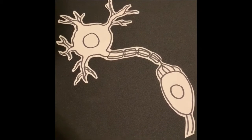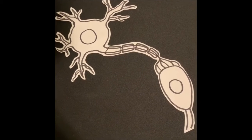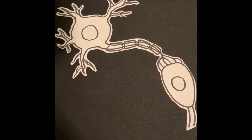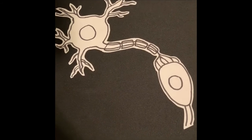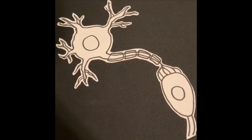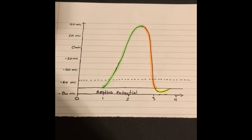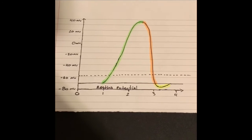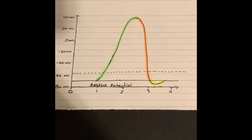If only a few of the ion channels open and only a little bit of sodium goes into the cell, then it causes only a small change in membrane potential. For bigger signals all the way through the neuron, you need a bigger charge. And the only way to do that is through action potential. The best way to do this is by depolarizing the neuron. Once a neuron is stimulated, the channels open and let sodium in to make it more positive.